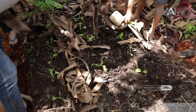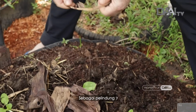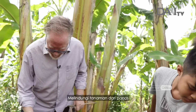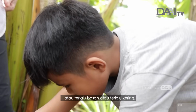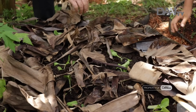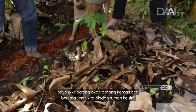Mulch. Why do we mulch? Why do we put mulch on it, Jem? To protect it. Yeah, we're protecting it. We're protecting the plant from being too hot or too wet or too dry. And we're making a home for the microorganisms. I think the worm is gonna come here and say, let's move our house here.